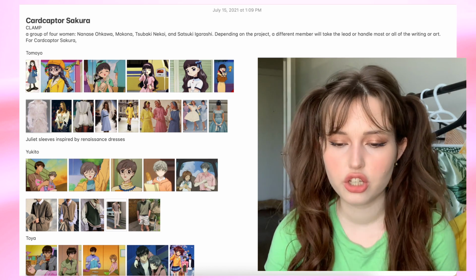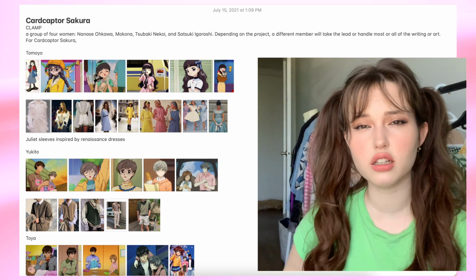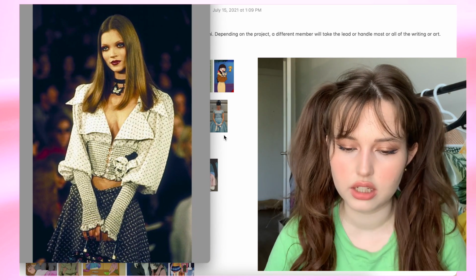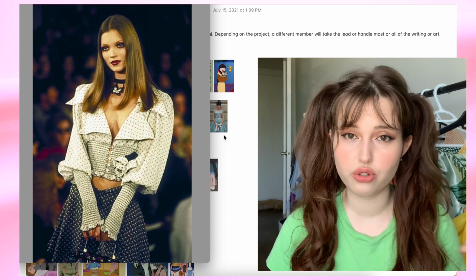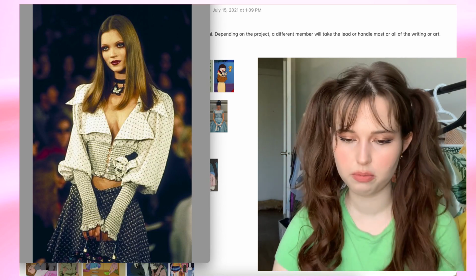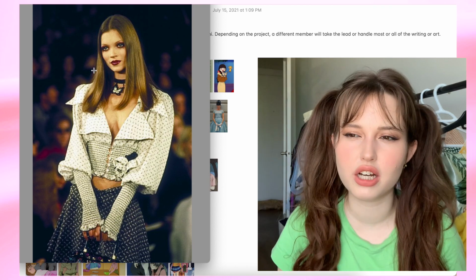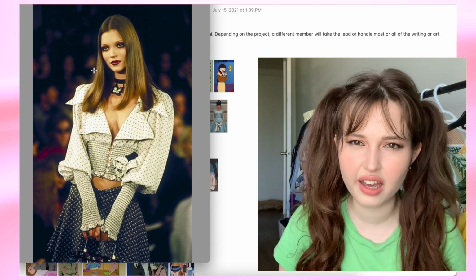She dresses in a lot of colors. She doesn't really restrict herself to one color, and one of the things that I wanted to underline is the use of both Juliet sleeves and leg of mutton sleeves, specifically for example this type of shirt. Of course it would be a little bit of a different cut, there wouldn't be that much of a plunging neckline and stuff like that.